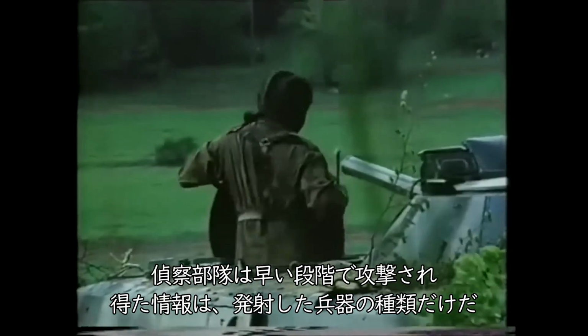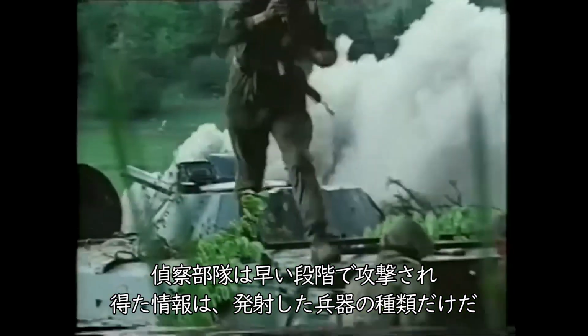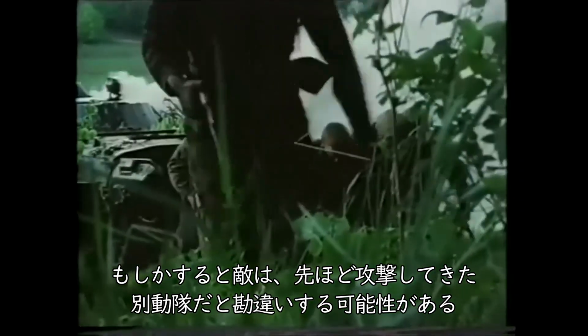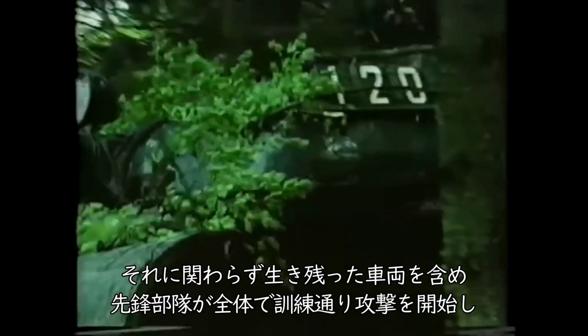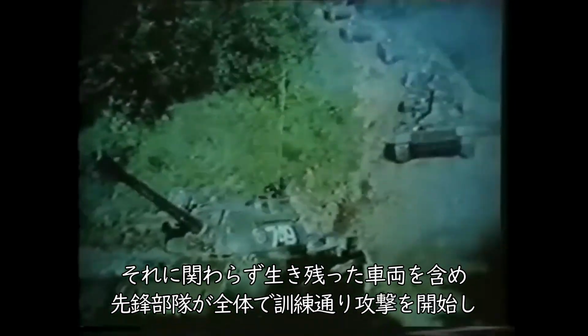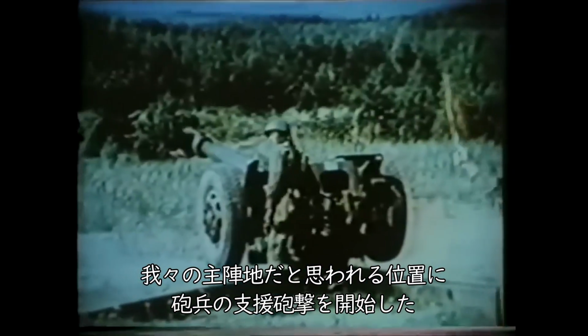Because the patrol was hit early, the enemy's only real information is of the weapons that fired, which they could easily mistake for yet another of the covering units which have been plaguing their advance. Nevertheless, the surviving vehicles, followed by the complete Soviet vanguard, attack as a drill, supported by artillery fire on the area they think is our main position.